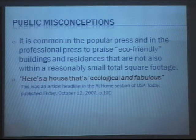Here's a house that's ecological and fabulous. This was in the USA Today that I picked up when I was in Chicago a year ago. And it was a great story. It was a great story for me, because the writer, Marco R. Della Cava, called it, a quote, a haven with an ecological ethos.